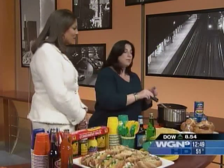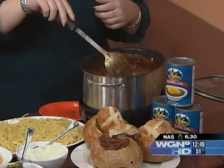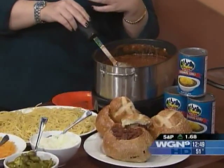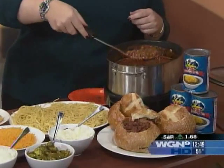And sometimes has some interesting secret ingredients. I've got some dark cocoa powder in mind just for some depth. That's a little trick. So what I've done is I've brought out a chili bar. It's easy for people to customize their own version. We're going to do a great Cincinnati version.